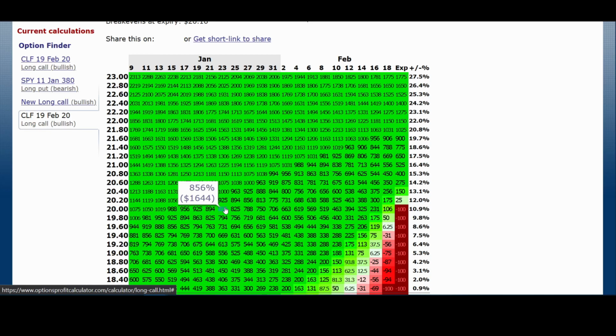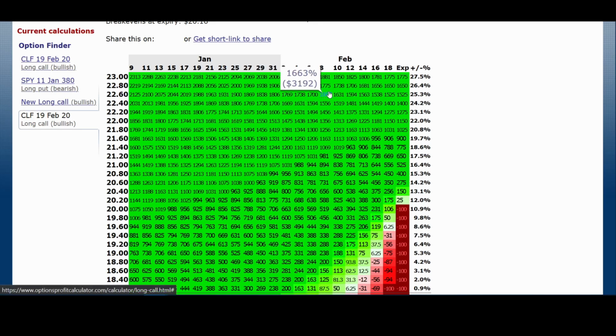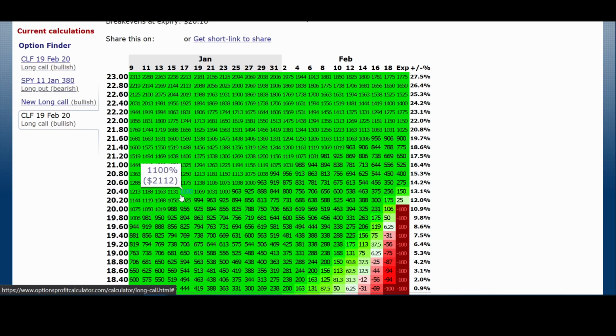So definitely the potential is there if the stock goes in the money, and if it shoots up way higher than that, look at this potential. The potentials are huge. Obviously, I doubt it's going to get to this amount. It's already had a huge run up. But the potential for this to happen is possible.